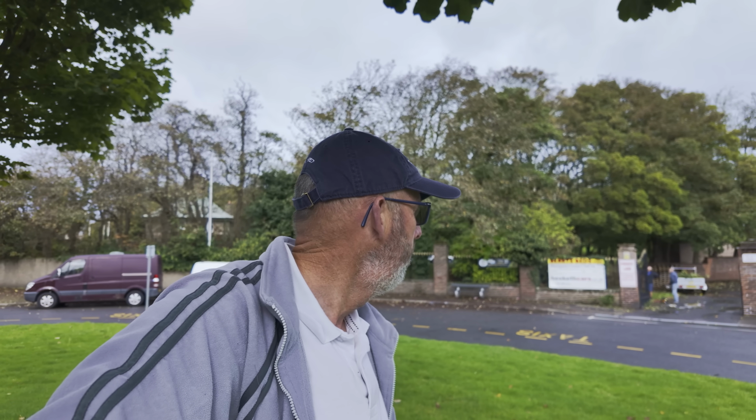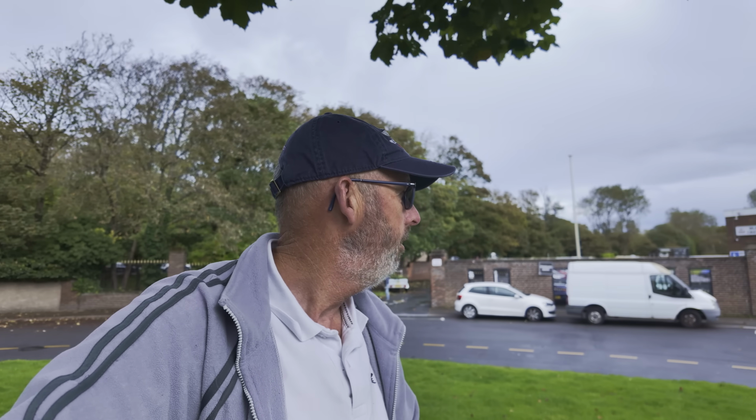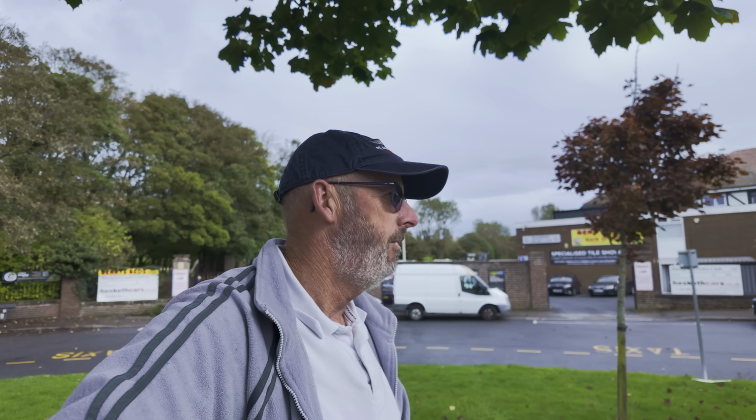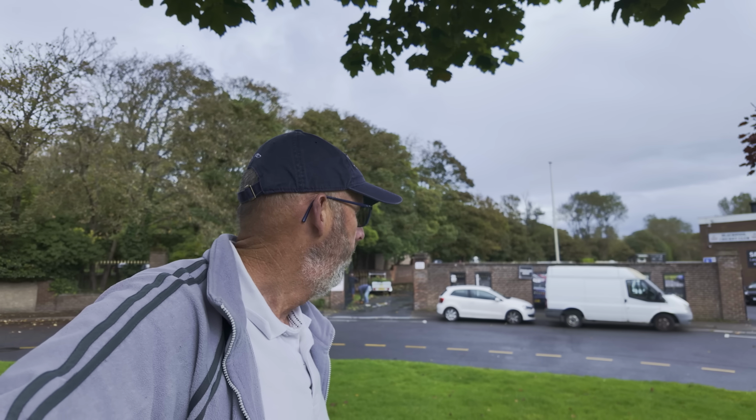I'm here at Blackpool Cricket Club. Check it out, we've got the clubhouse here behind me. I'll tell you what, it's pretty good here at the cricket club. The facilities here, the ground. Lancashire actually play at this ground during the summer at times.